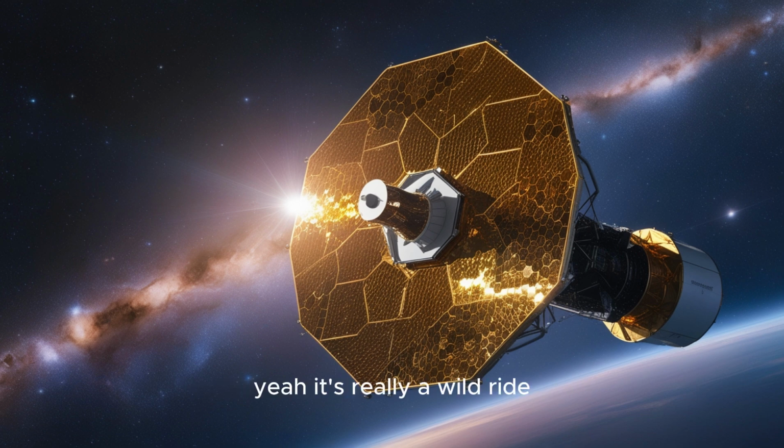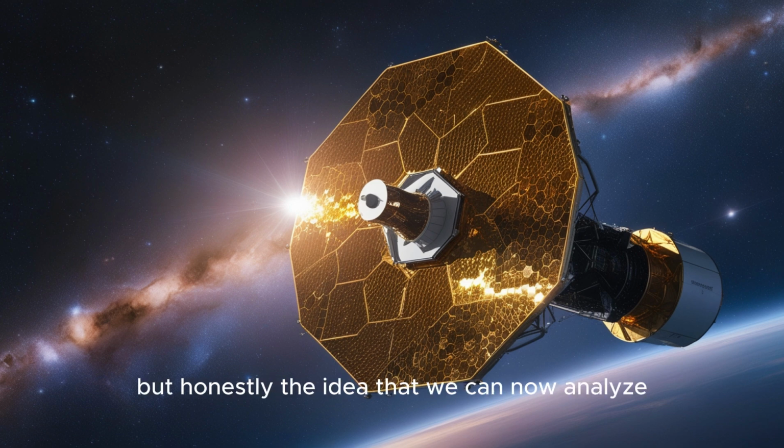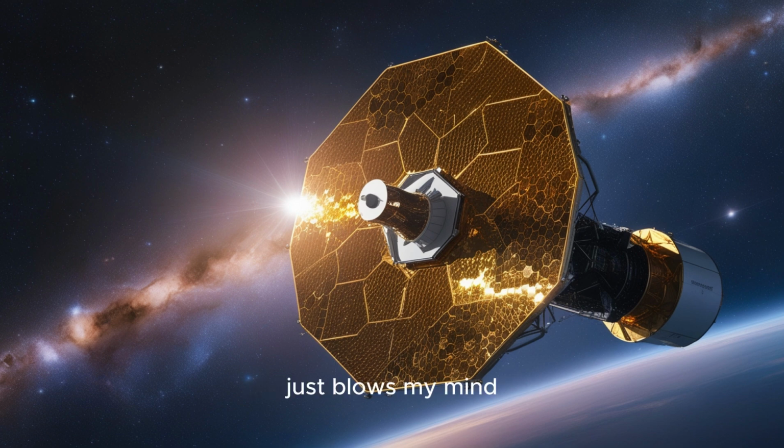Yeah, it's really a wild ride, isn't it? And we have covered a lot. I know, it's hard to pick just one thing, but honestly, the idea that we can now analyze the atmosphere of a planet that's 100 light years away, that just blows my mind. It really shows you how far we've come. Right. In understanding the universe, I mean.